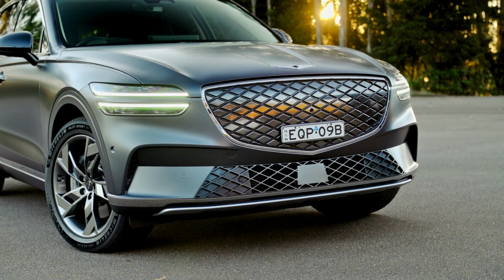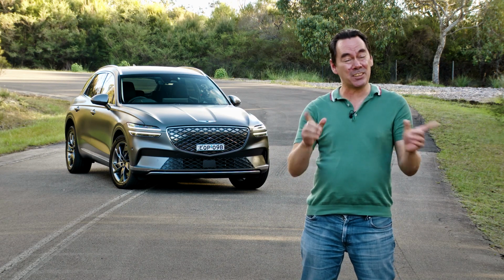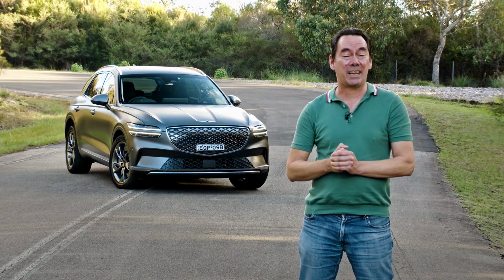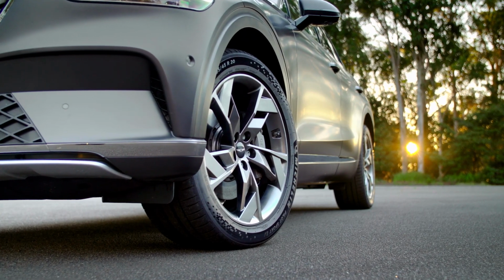This is a prototype, which is why we're here at a special test facility and not out in the urban jungle. But it doesn't look like a prototype, in that it's not covered in camouflage, or it doesn't look like Uncle Len's paddock basher. Genesis whipped the sheets off its Electrified GV70 back in late 2021, so there's not a lot of information that's not known about this new car.